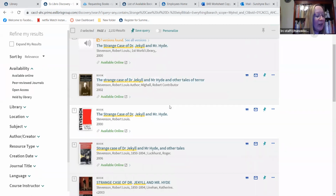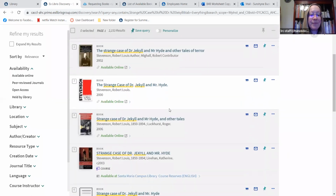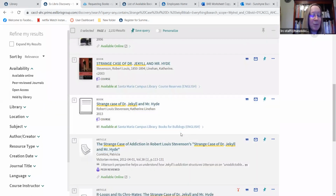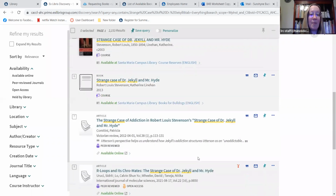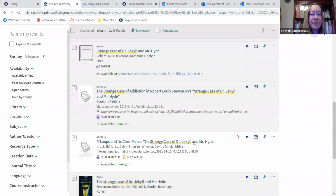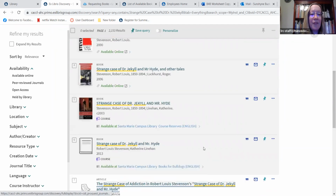We have online texts, we have course reserves, Books for Bulldogs, popular reading, okay? So there's a whole lot of versions of the text.